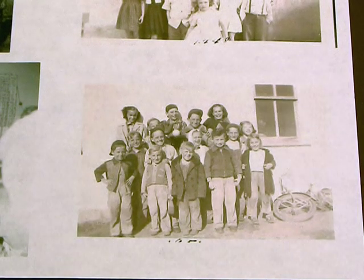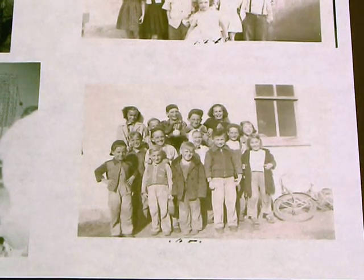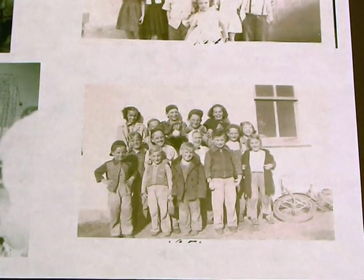Now, is this schoolhouse still standing? My dad purchased it and moved it onto the family farm as a shop after the school closed. It's kind of interesting. How did he move it? I wasn't there, so I don't know how they moved it.